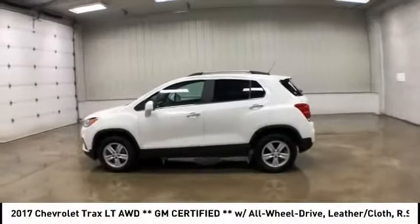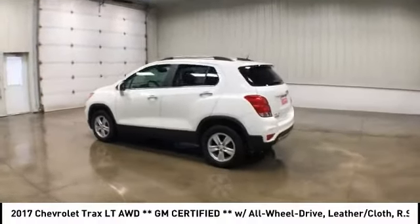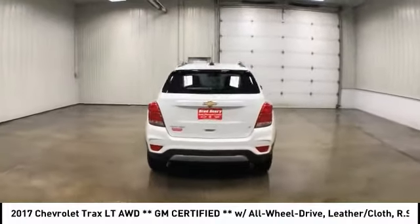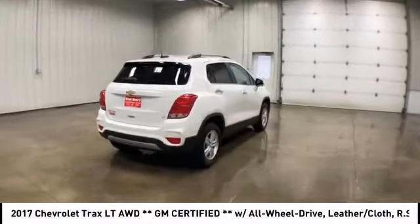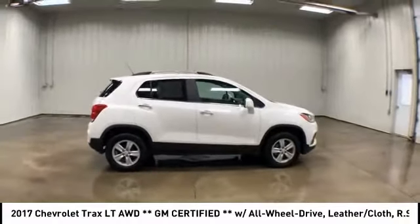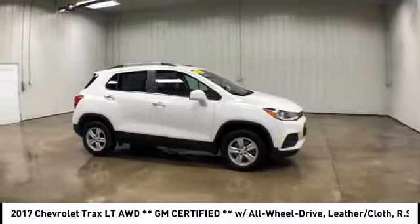Looking for the right vehicle? Check out the 2017 Chevrolet Trax. The Trax is tiny on the outside, but remarkably spacious within. It comes with a clean and modern interior. This vehicle has less than 35,000 miles.